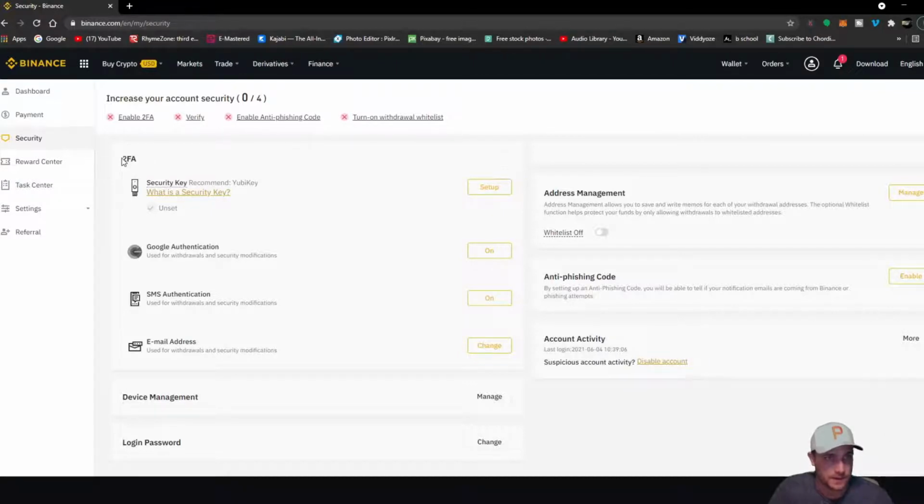You can set up the 2FA on here and set up the Google Authenticator. Well, actually, we don't set up the 2FA. We just use the Google authentication and the SMS authentication as well as the email address authentication. Once you guys have that set up, you'll be pretty good.